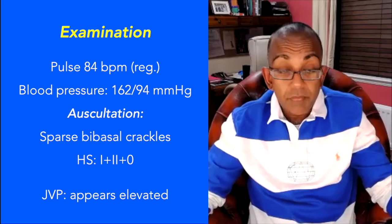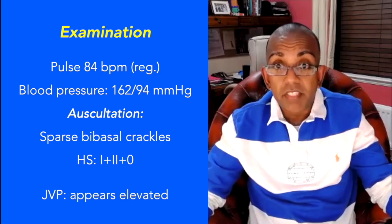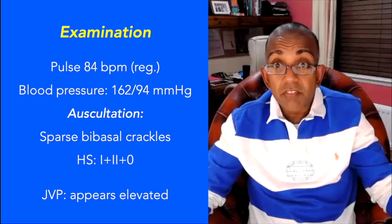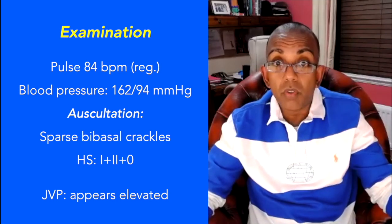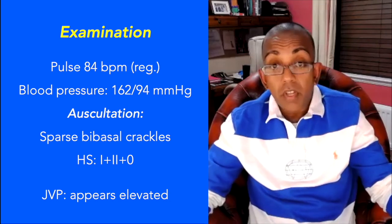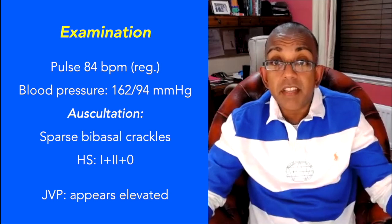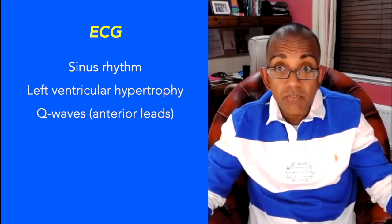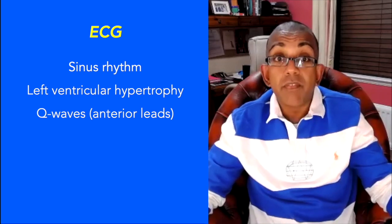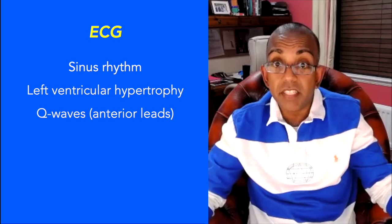On examination, pulse was 84, regular, BP was elevated, 162 over 94. Auscultation just revealed some sparse bibasal crackles, which largely cleared on coughing. Heart sounds were fine, dual, no added sounds, and the JVP did appear a wee bit elevated. We did an ECG, which showed sinus rhythm, but evidence of LVH, left ventricular hypertrophy, and some Q waves anteriorly.